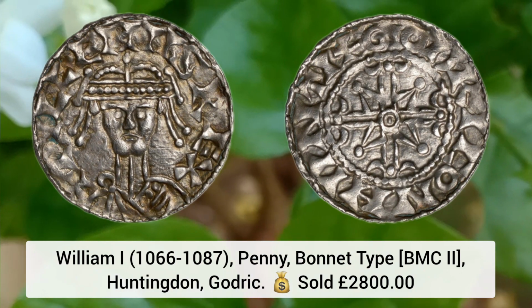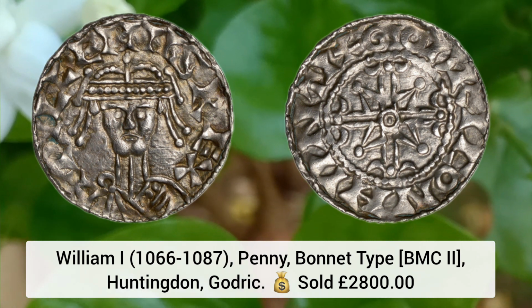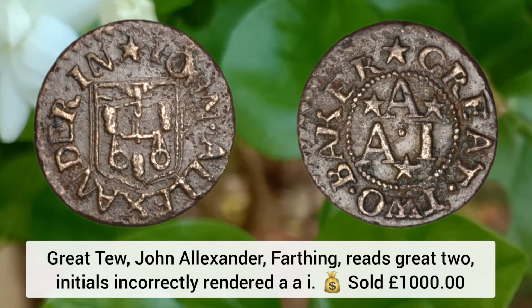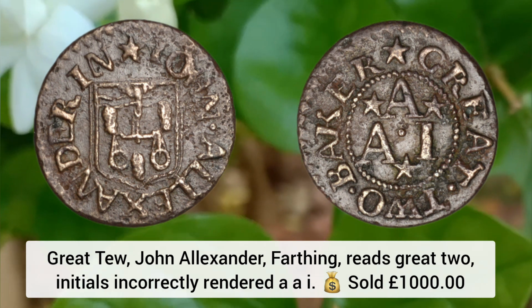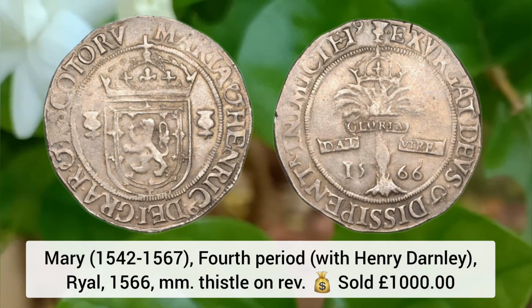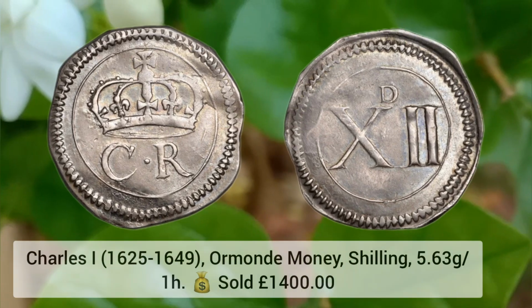William 1 penny bonnet type Huntington Godric, this is about 2,800 pounds. Great Teo John Alexander farthing reads Great 2, sold for 1,000 pounds. Mary 4th period with Henry Darnley real 1566 thistle on reverse.